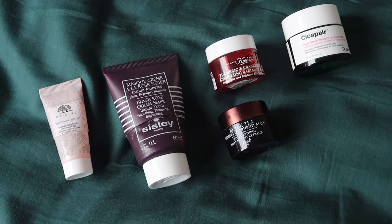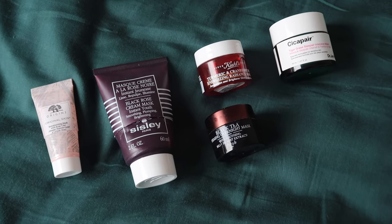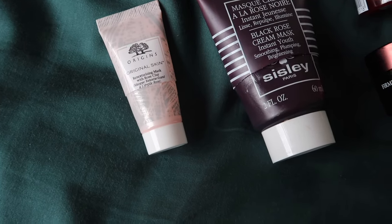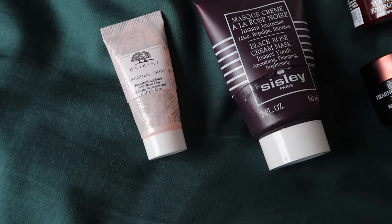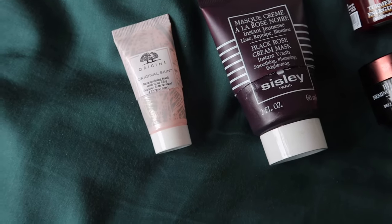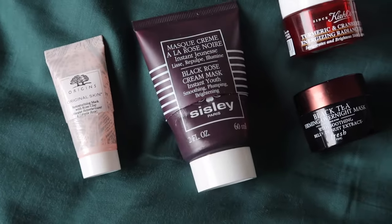I am very pleased to say that I used up 5 face masks in quarter two. Face masks are one of my biggest categories, so I was really pleased to get a bit of a dent into this. I used up the Origins Original Skin Mask. That's a retexturizing clay mask, so again, good if you're oily like me. I have a full size of that and I will definitely enjoy using that one up as well.